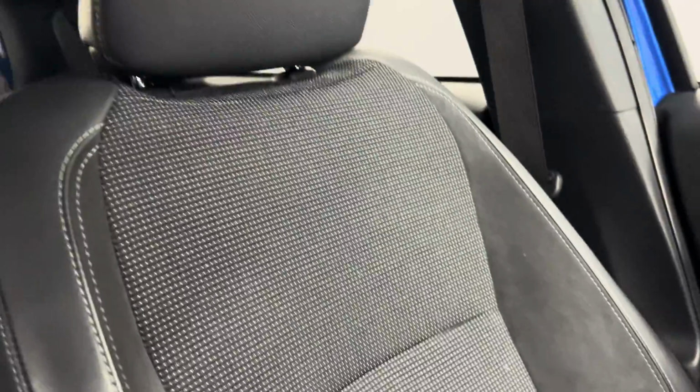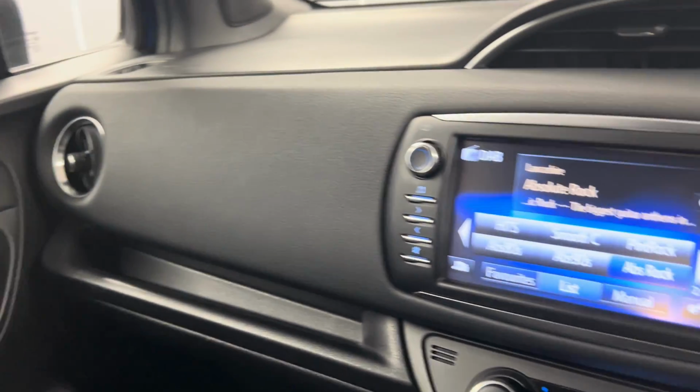On the interior we've got the half leather, half cloth black interior with the white stitching. That continues straight into the back, and we've got ISOFIX points at the bottom of both rear seats as well. Got the black door cards along with the black dash.